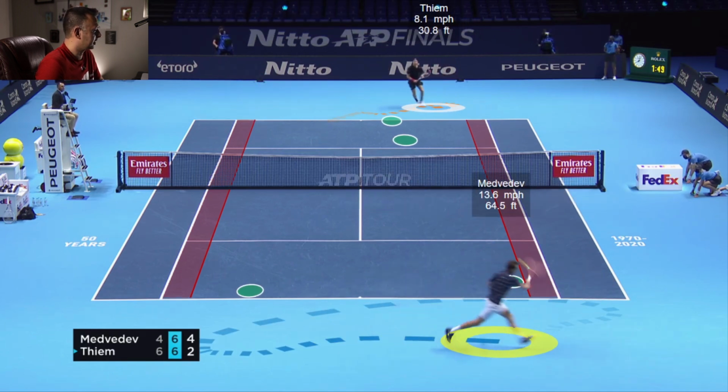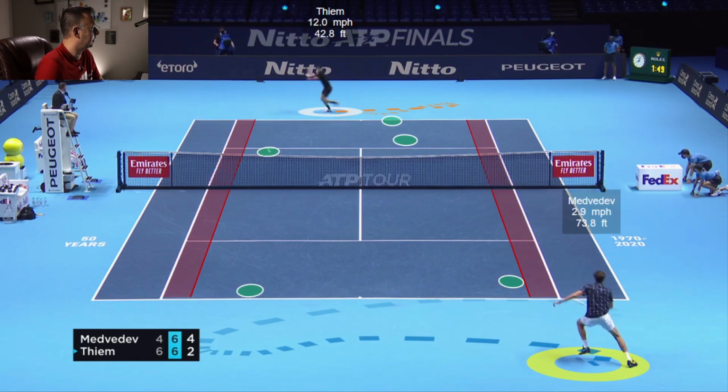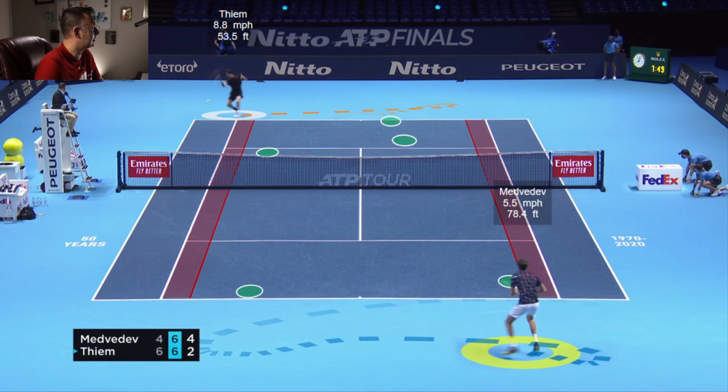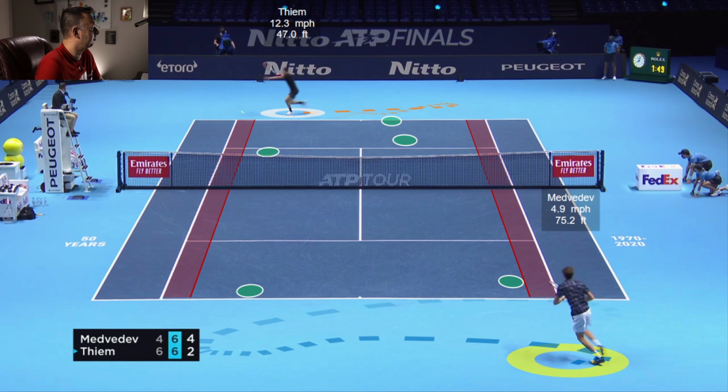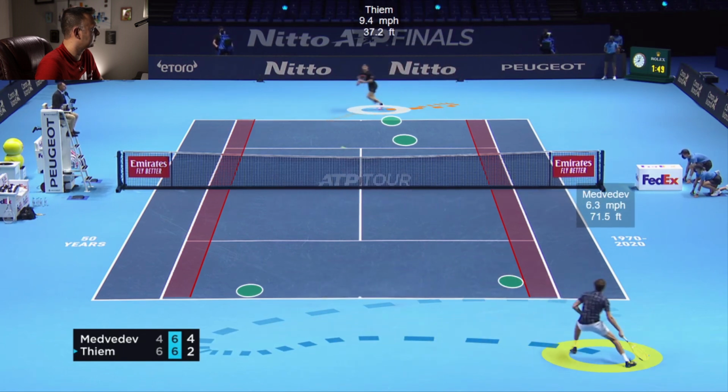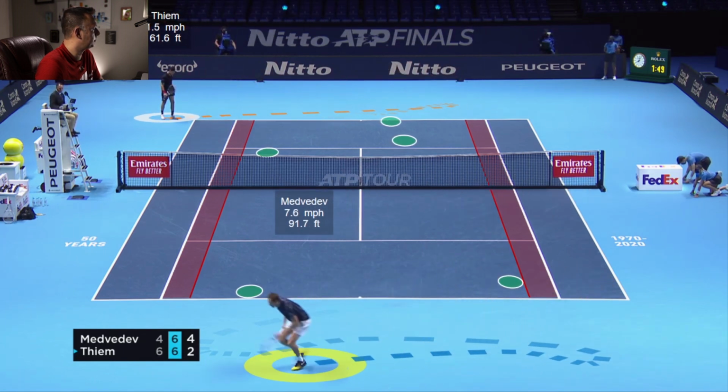Comes up with, again, we talked about how good this guy is from just crazy positions, right? Great angle there and does counter damage to Thiem. He's got Thiem on the dead run. Look at Thiem. He's running over. He gets up to over 12 miles an hour on the run to this and ends up hitting that long.